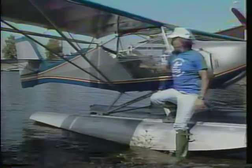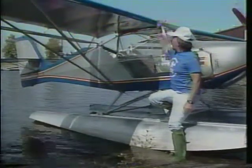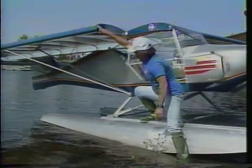The Avid Flyer is easily transportable. It's a simple matter of taking off the aluminum cover in the rear, pulling this pin, and pivoting the wing around, and it attaches on some bars in the rear. It's just a matter now of sliding it up and putting it on a flatbed.